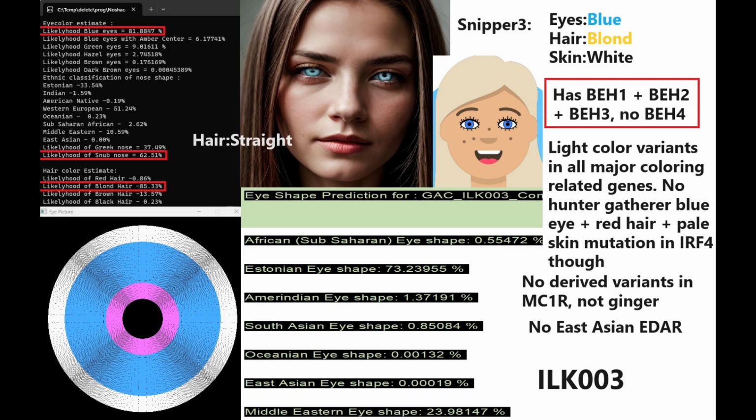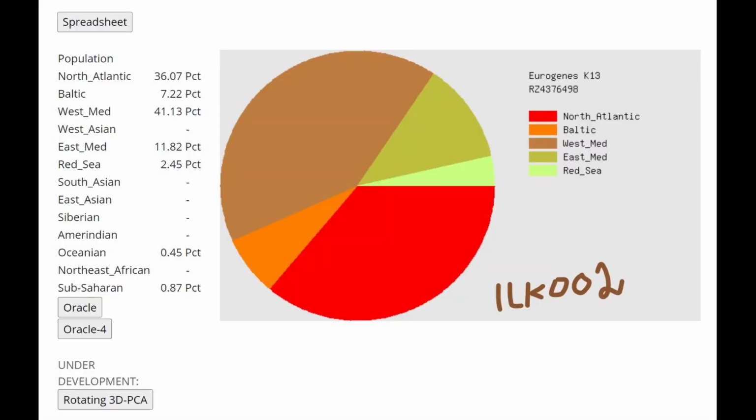For hair shape, she's predicted to have straight hair, and for eye shape, once again Estonian, so a Northern European sort of eye shape. So all 3 of these Globular Amphora individuals pretty much look like typical modern Northern Europeans. This is what ILK scores with GD match.